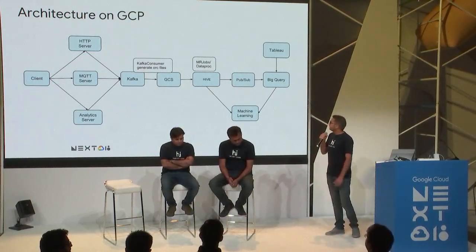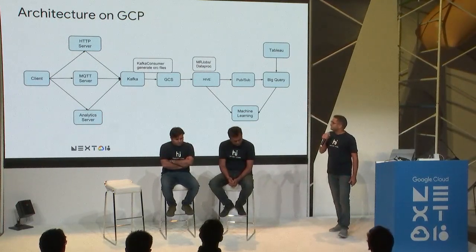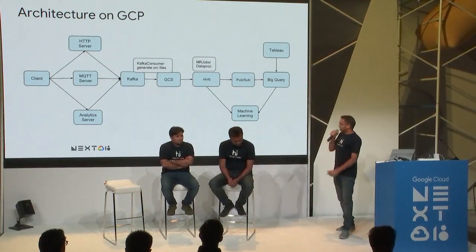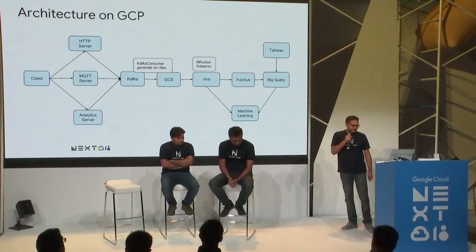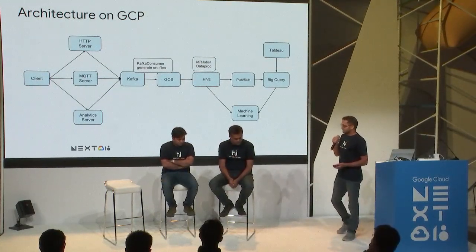It is going through Google PubSub. And then we have the machine learning and DS algorithms, which are running on our Hive cluster and Google BigQuery. And then we have Tableau as the BI tool, which is talking to Google BigQuery. And then we got many advantages after moving to this pipeline. So let's have a look.